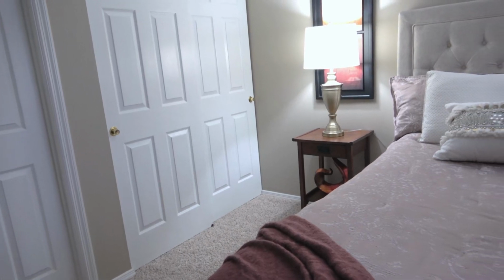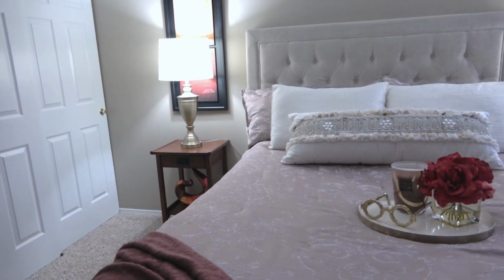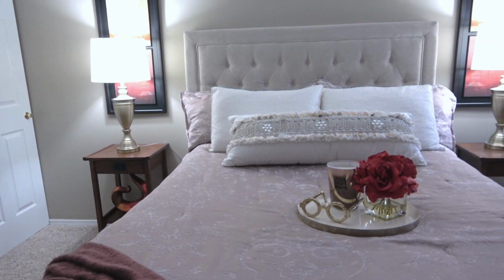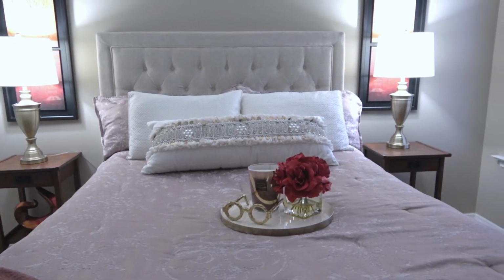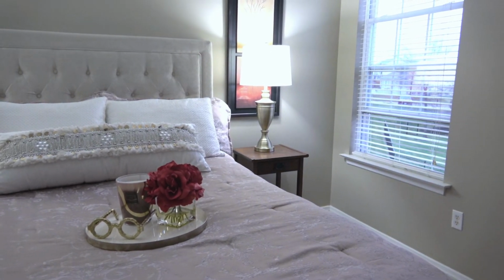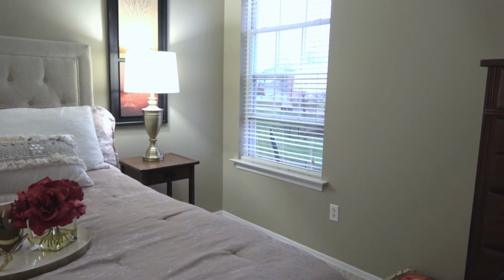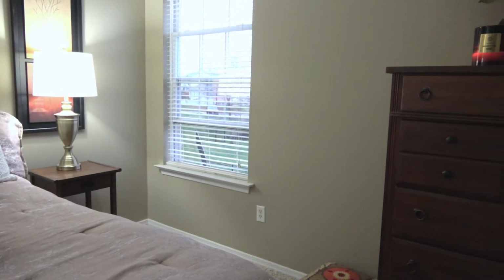So once I upgraded the lighting in my home office, I had these lamps left over, so I decided to move them upstairs to my guest bedroom. Now at some point in time, I am going to upgrade the lighting in these rooms, and I'll do a whole another lighting upgrade video. So for now, so far so good with my Wayfair lamps.